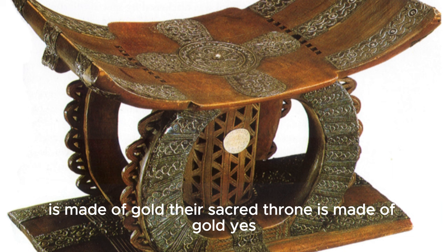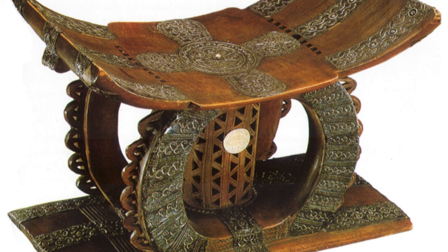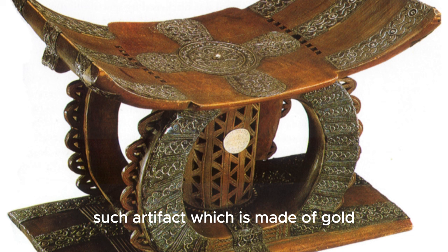So there are many stories. It is believed that it came from heaven. Some people would steal it, like the European colonists. It is of such sentimental value that if you want to fight with the Ashanti people, you just steal their golden stool, if I can put it that way. So it's one artifact which is made of gold.